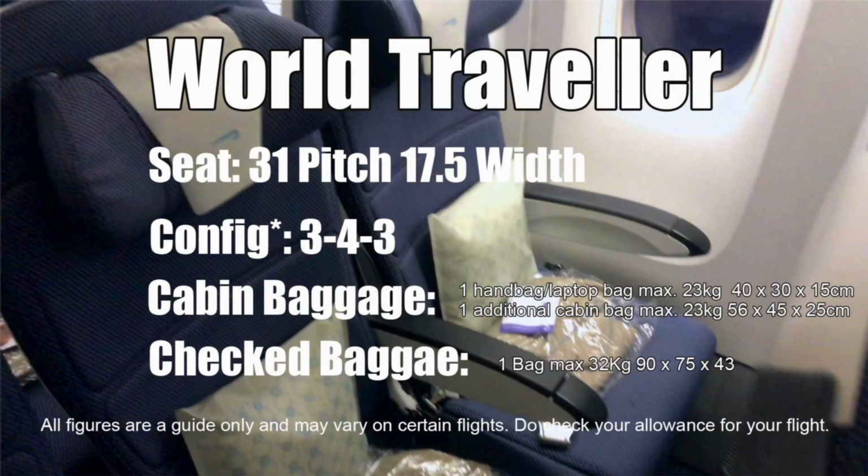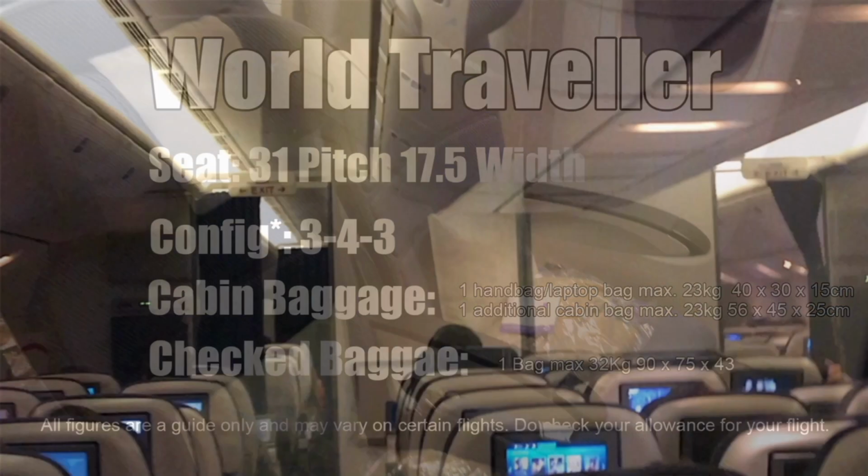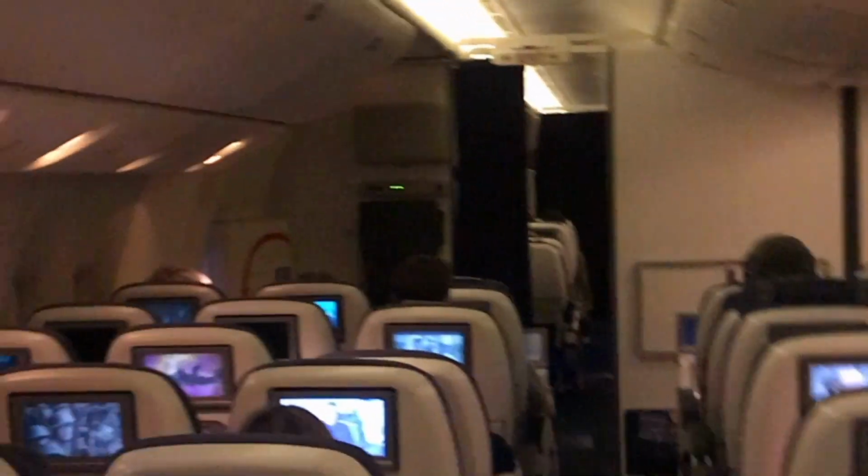Now, it's no surprise that World Traveller, economy class with British Airways, can be described as a snug fit. You do get 31 inches of legroom, you get 17.5 inches width. Configuration on these flights was 343, and that's pretty normal in World Traveller. Cabin baggage you can take on two pieces, a full cabin case and a laptop or a handbag, and check baggage up to 32 kilos. Do check on your individual flight.